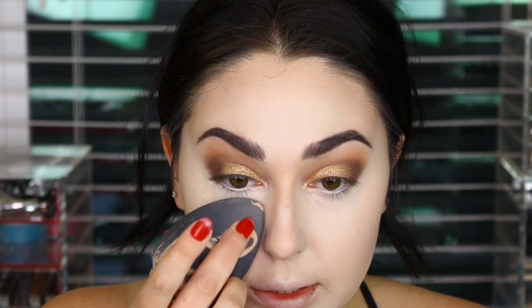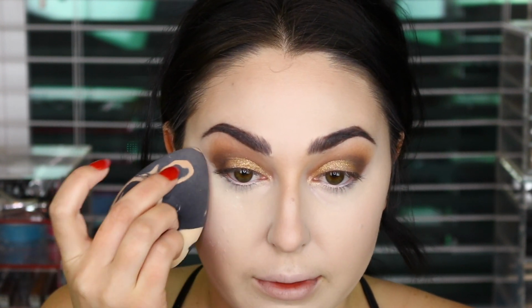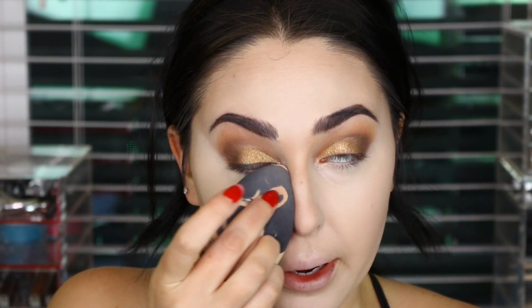I'm going to be taking the Laura Mercier baking powder or setting powder on a damp beauty sponge and applying this in all of the places that I literally just put the concealer. I don't do a really heavy amount of baking anymore. I just lightly take a little bit of the powder and tap it, and then I press it out through my skin.